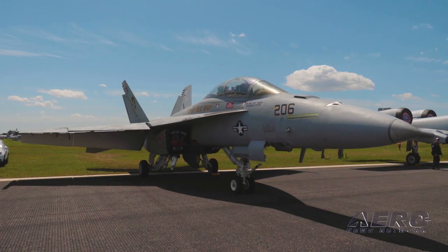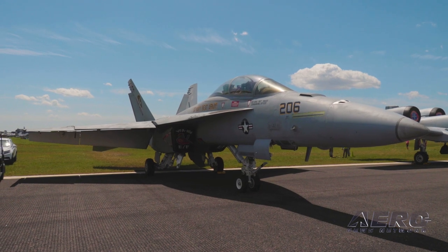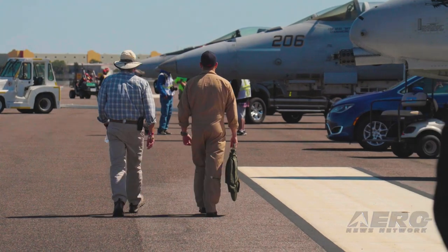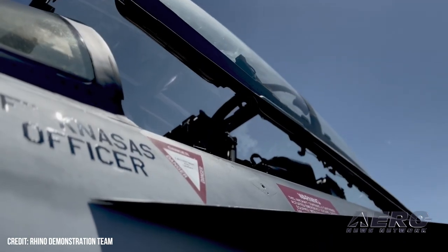So these aircraft, Monday through Friday, are used to train students. And then on some of the weekends during the year, we get the fortunate opportunity to take them on the road and participate in air shows all around the country, specifically with the Tac Demo performance profile, which you're going to see today.